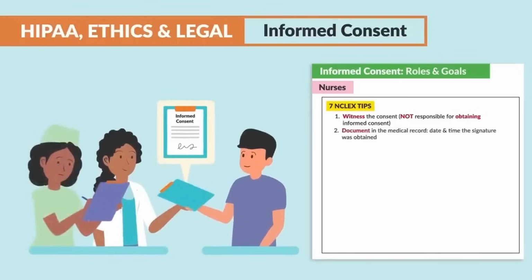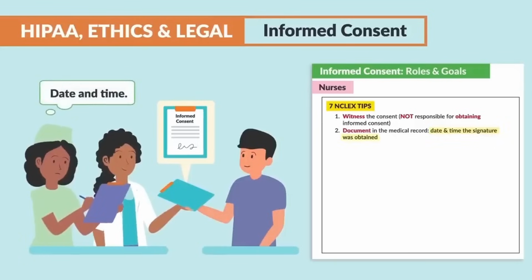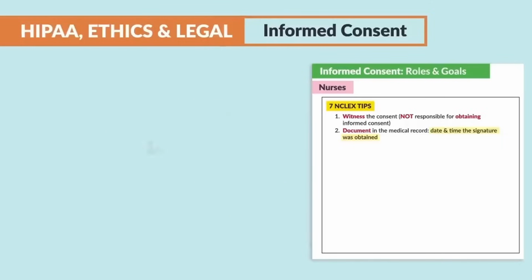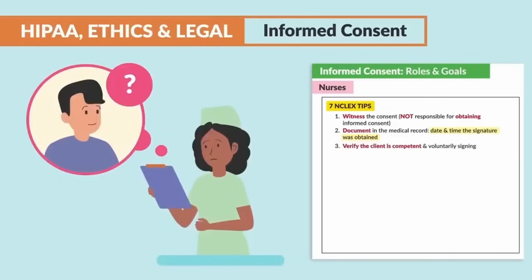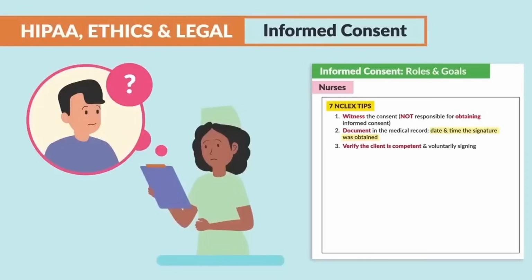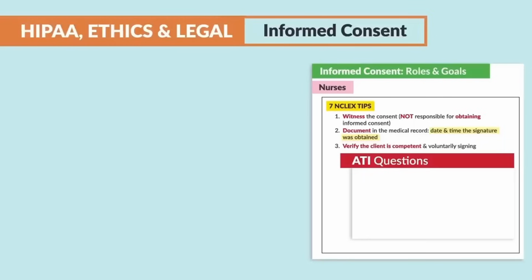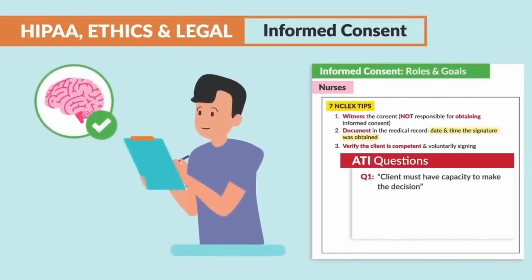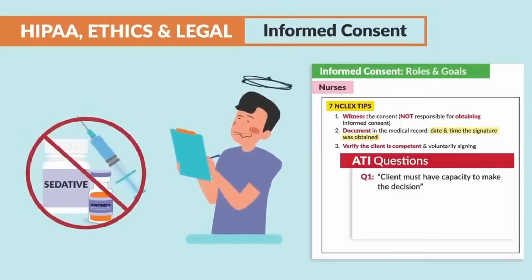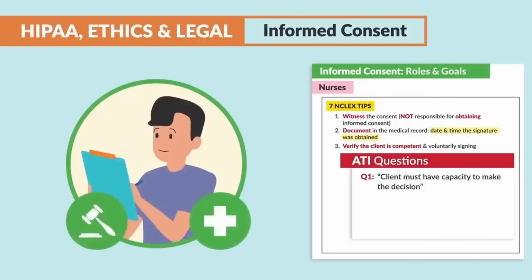Number 2 is document in the medical record the date and time the signatures are obtained. And the key word again is obtained. And number 3 is verify that the client is competent and voluntarily signing. This is huge. We must make sure that the client is competent. So ATI mentions a client must have the capacity to make decisions. Again, we don't want our client on sedative medications, not knowing what they're signing. This is a big legal implication and a client safety risk.